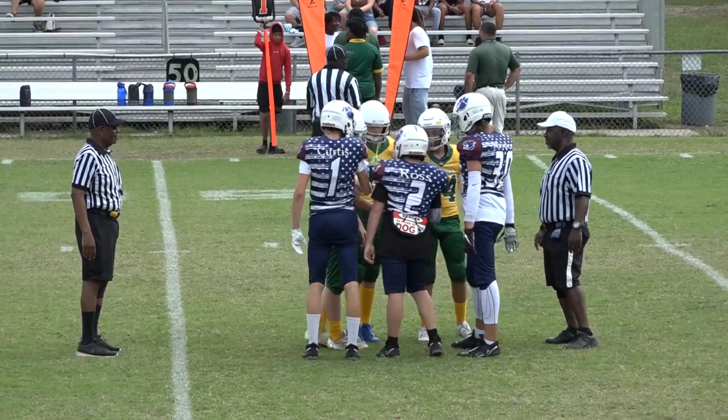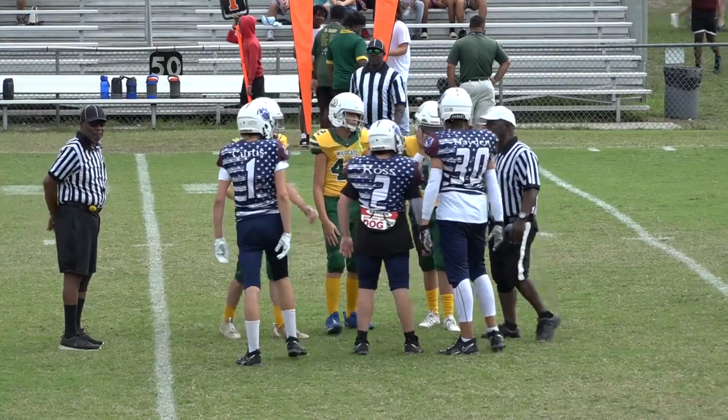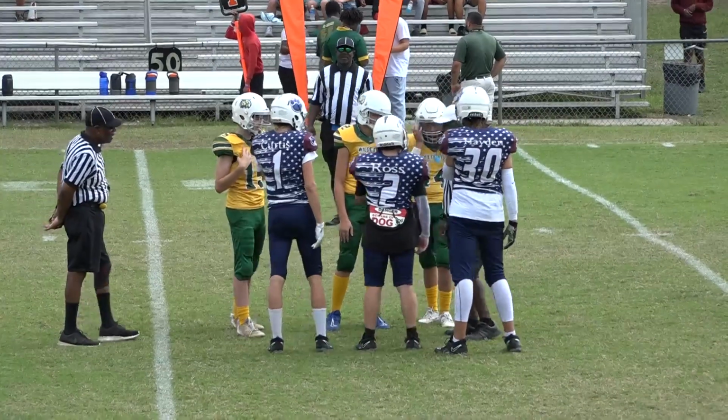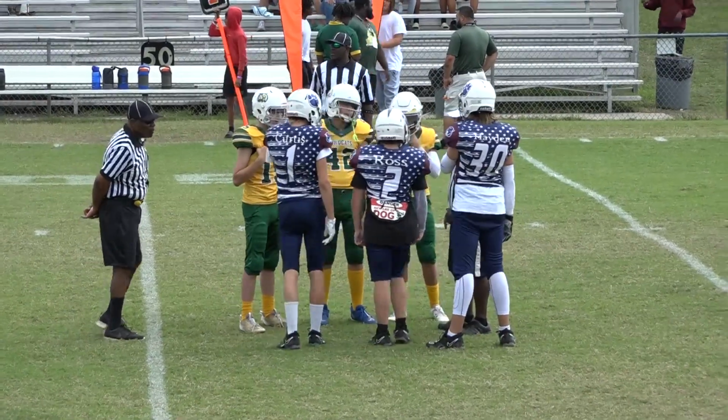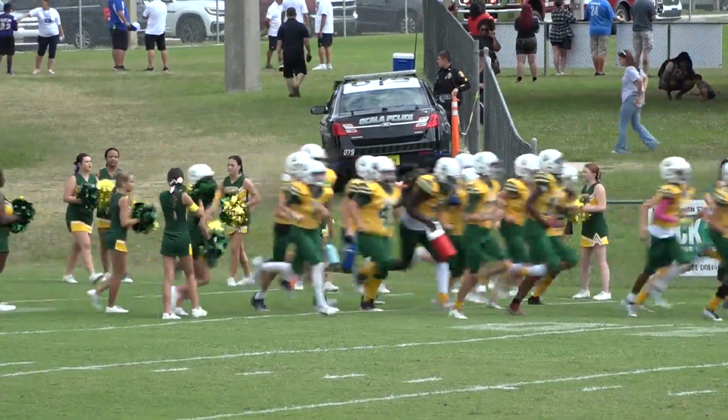Devin Robbs. And what's the last one, 30? Yeah. And number 30, Jacob Hayden, captain for the Cougars. And out of the north end zone on the home side, here come the Cougars.